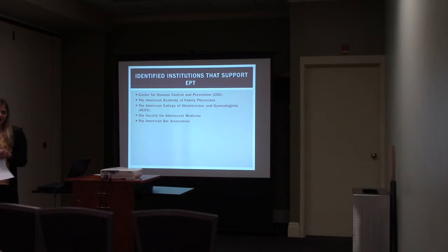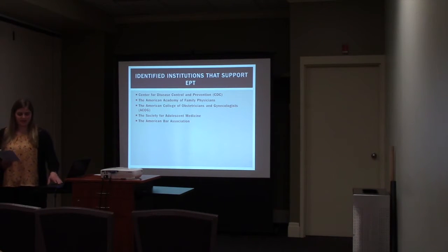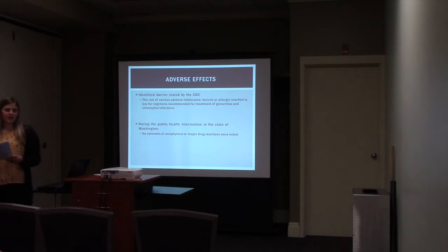So the conclusion of that is that there needs to be state and institutional guidelines so healthcare providers are clear on what they can and cannot do. Some of the identified institutions are the Centers for Disease Control and Prevention, the American Academy of Family Physicians, the American College of Obstetricians and Gynecologists, the Society for Adolescent Medicine, and the American Bar Association.